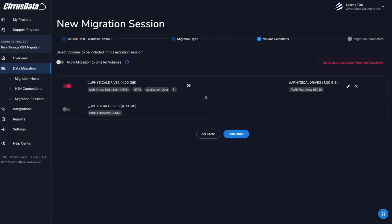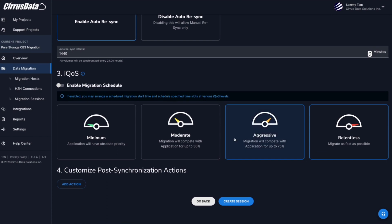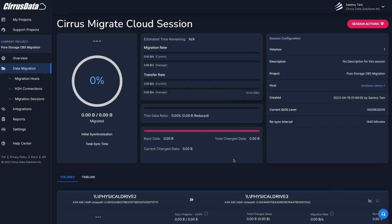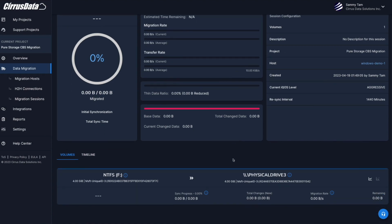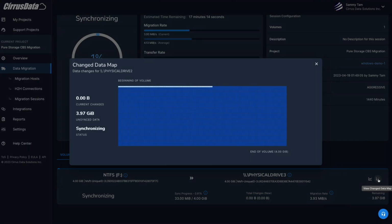The devices are already paired in Cirrus Data Cloud. We're migrating Drive F, application-data, to the new Pure Flash Array iSCSI volume. We'll repeat the process we used for Linux for the migration parameters. Migration has now started. From the migration screen, you can monitor the migration performance and other statistics, such as data reduction and the data change rate.